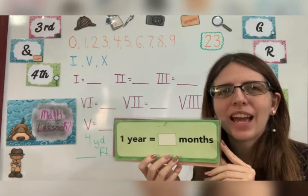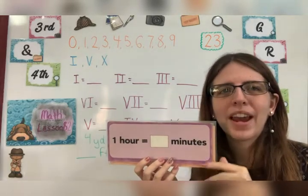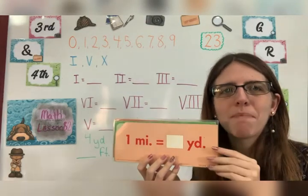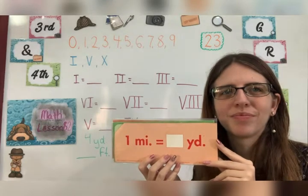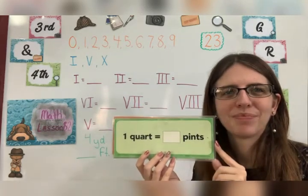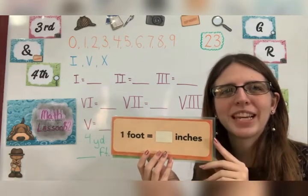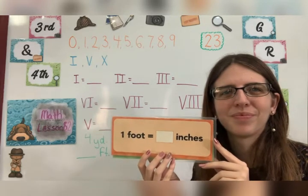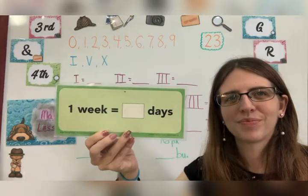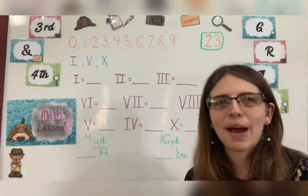3. 1 year equals how many months? 12. 1 hour equals how many minutes? 60. 1 mile equals how many yards? 1,760. 1 quart equals how many pints? 2, very good. 1 foot equals how many inches? 12. And last one, 1 week equals how many days? 7, nice work.